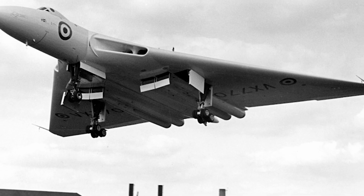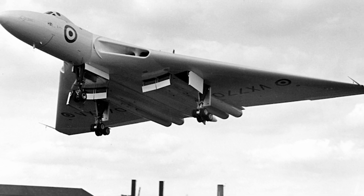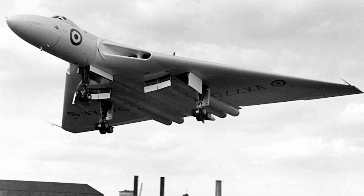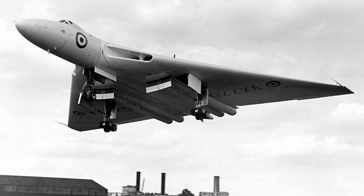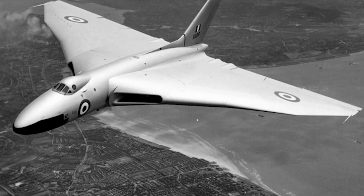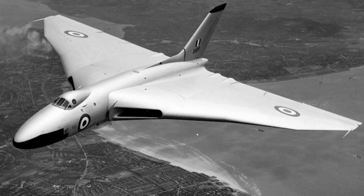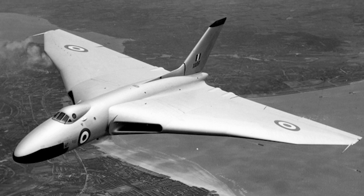The first Vulcan prototype flew on 30 August 1952. Designated VX770, it was flown by Avro's chief test pilot, Raleigh Falk, and served to validate the delta wing concept. And although it demonstrated the aircraft's impressive performance, subsequent tests weren't without issues. Engine reliability and aerodynamic stability were chief among them.